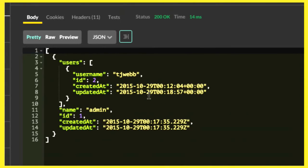This mechanism in Sails is called blueprints. There are a ton of blueprint configs. You can pretty granularly configure this stuff to behave how you want. So if you don't want to grab this stuff by default, you can turn that off.